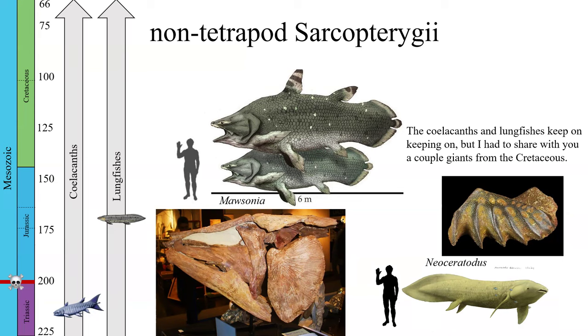I like reminding you the whole time we talk about all these other groups of organisms, things like coelacanths, which you've been seeing since the Devonian, keep doing cool stuff, keep showing up, and are still coelacanths. This is the tooth plate of that great big lungfish, and you can hold it in your hand like this. They crush up stuff with their crushing teeth, that big lungfish. So they're still doing cool stuff.